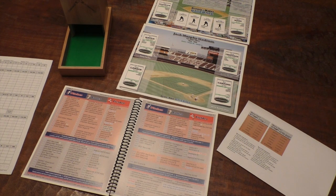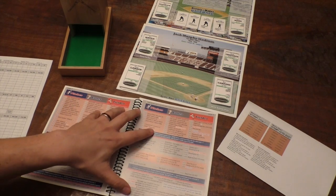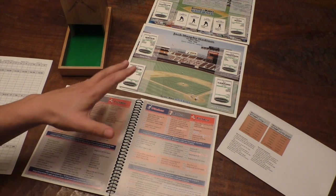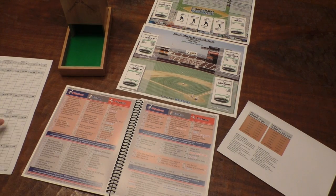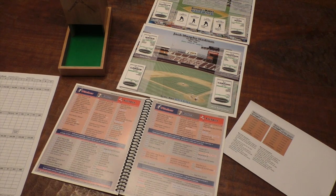All right, so here we go. Let's get this thing started. Because this is a static camera presentation, I'm not going to be zooming in on the board or the cards. So I will do my best to narrate the action as best I can.